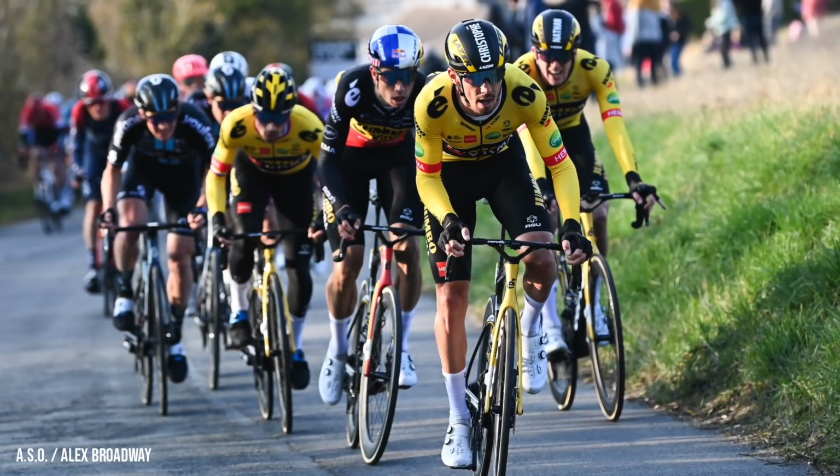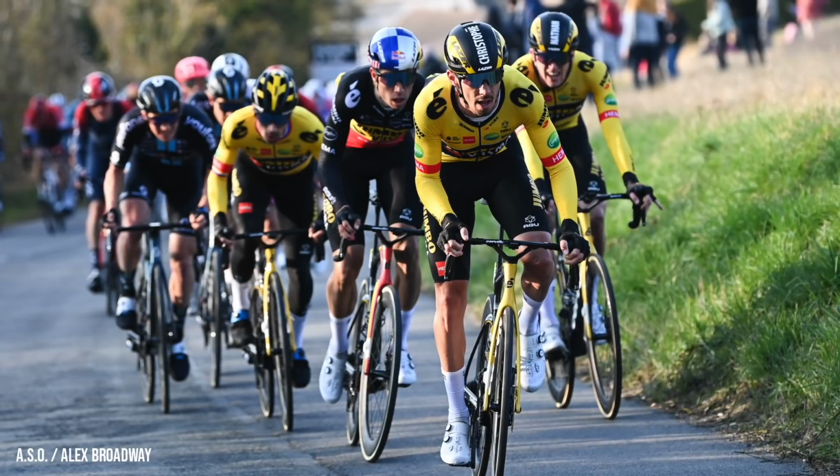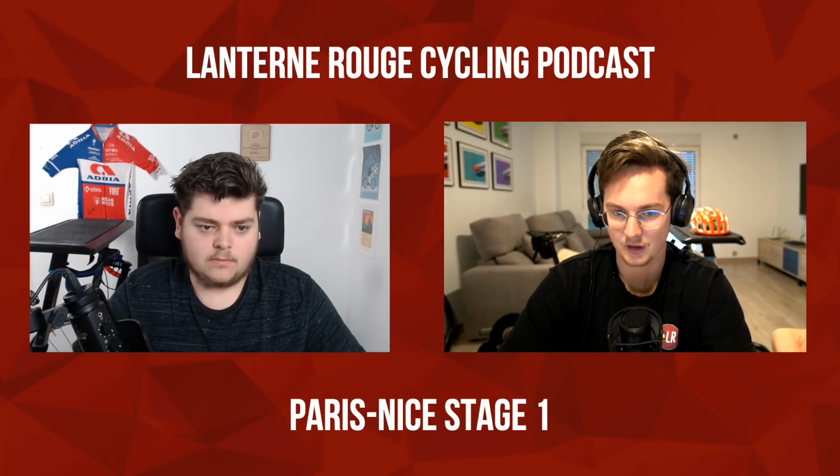I'm like, where's Freyler? Hayter was dropped before. Colbrelli was dropped before. Don't know what's going on with him. Danny Martinez and Yates are trying to close it in the wind themselves. I'm like, where's Dylan Van Baarle? And we suddenly see there's 3 Jumbo riders when Van Aert takes over, literally going away on the climb with one Quick-Step rider on their wheel.